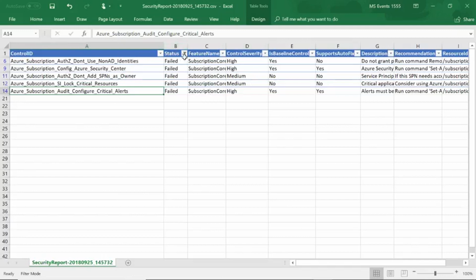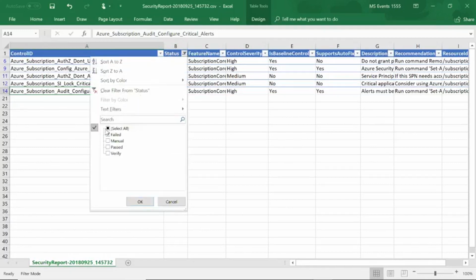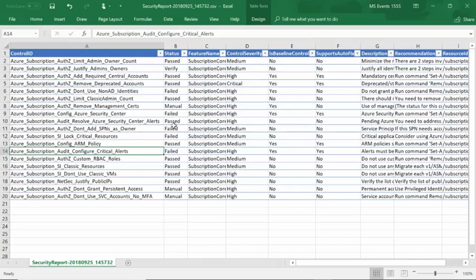We have the name of the control, either passed, failed, and then we have a priority. There's plenty of controls that will be in this kind of manual or verify by yourself mode, but we also even have this nice little description box here and the recommendation box. Sometimes it is actually quite easy. Sometimes it is run this PowerShell command and you'll fix your control, or sometimes it just tells you to go to docs.microsoft.com and find out how this environment works.